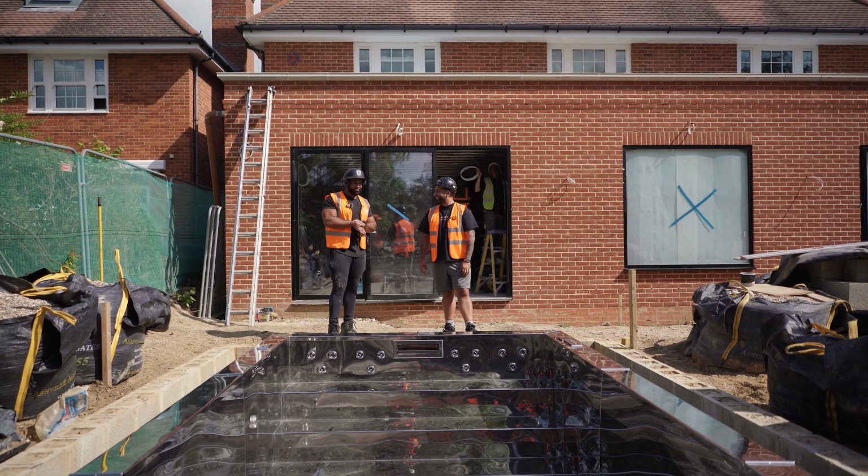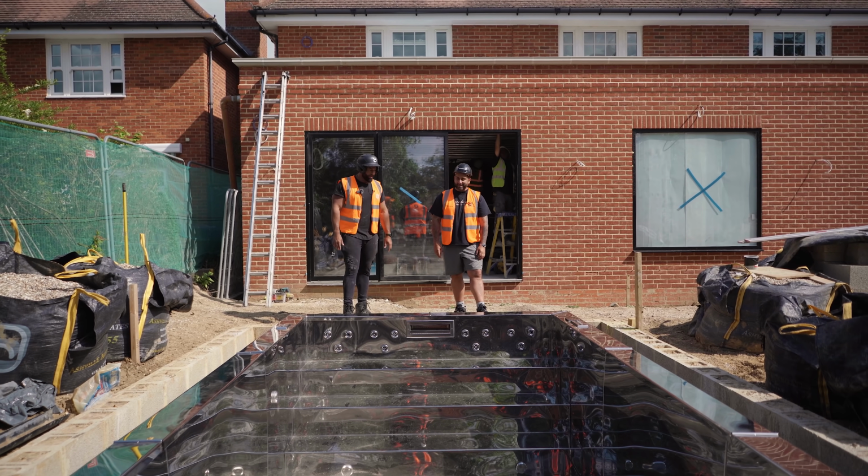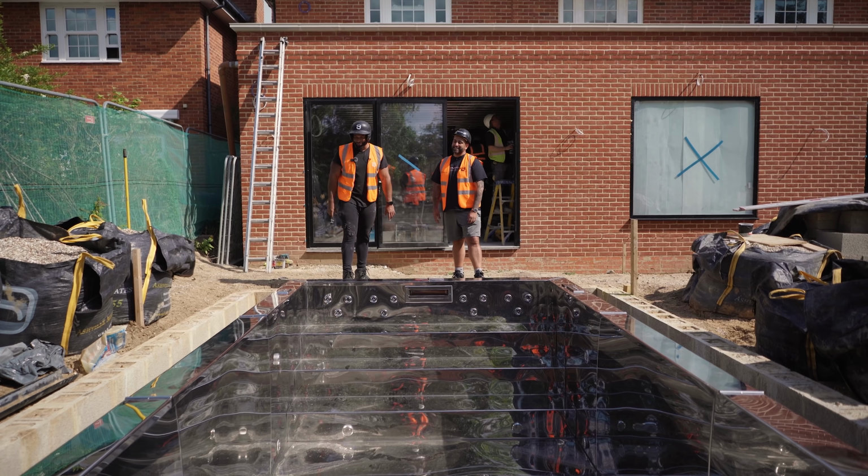Yeah, and more importantly, everyone's safe and everyone gets to go home at the end of the day. Exactly, and it didn't fall on the house. It didn't fall on the house, yes. That's second most important. First most important is that everybody's going home safely.